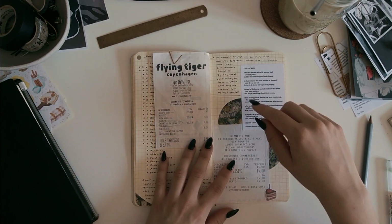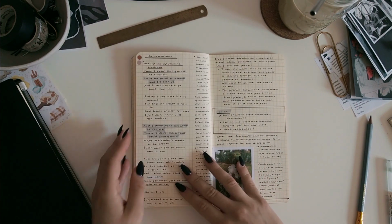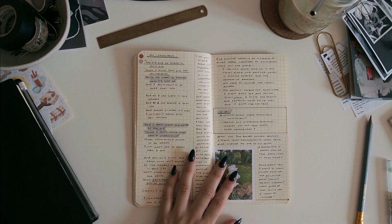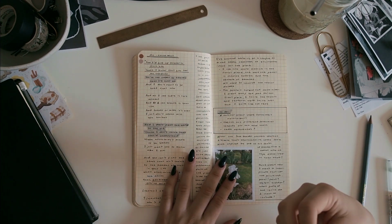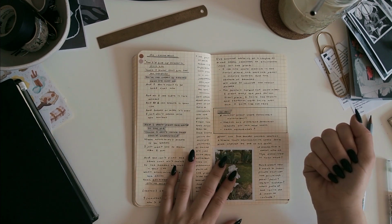I went out for pizza with some friends. Something that I do a lot is write down song lyrics as well. I don't talk a lot about music, but music is something that I think is very, very important to me, and it has been for a lot of years, and it's a very private thing though, I think.